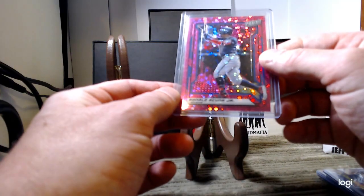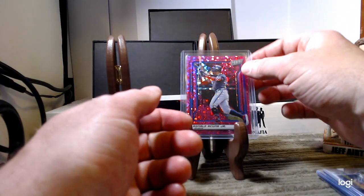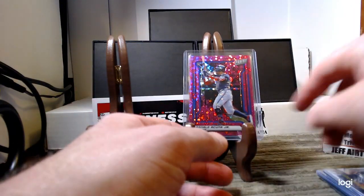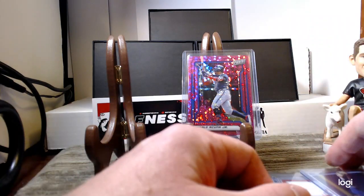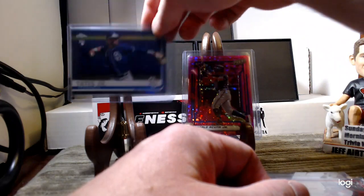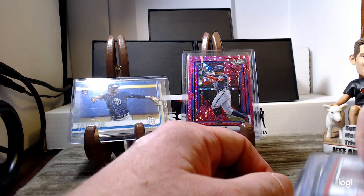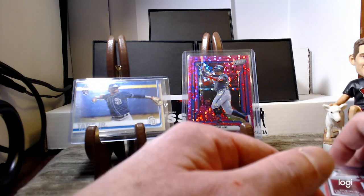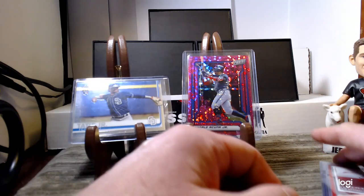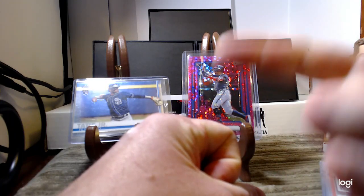Ronald Acuna, rookie card from 2019 Panini. Speaking of great young talent, like I was talking about with Tatis, you don't get more of a great young talent than Ronald Acuna. Certainly the future and the face of Major League Baseball. A big shout out to all the Braves fans, the card hobbyist, Tim Cornell. Yeah, I could go on and on. It seems like half of YouTube is either Rockies fans, Atlanta Braves fans, or Yankees fans.